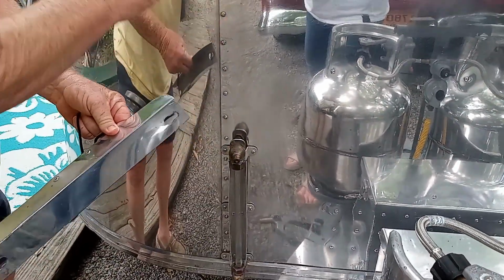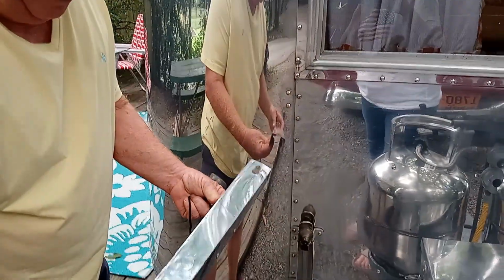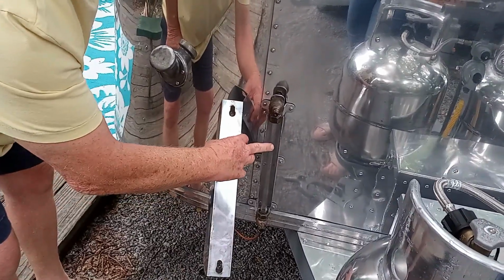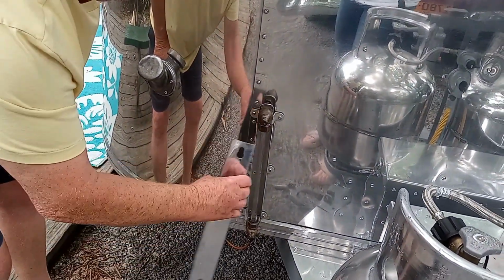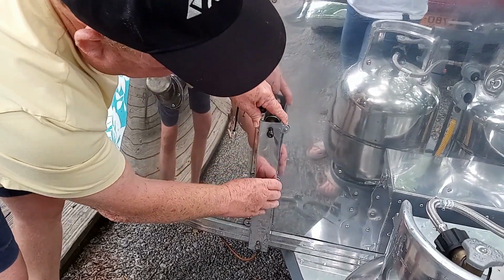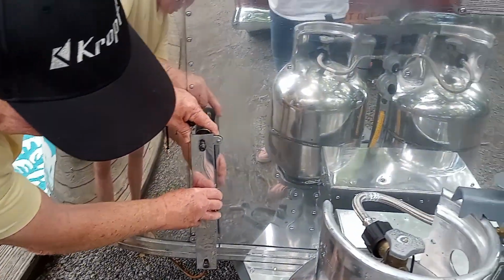This whole trailer was kind of faded through the years, and this is all original. And this is the cover to keep rocks from coming up and busting that right there. Protect the glass. Very unique.